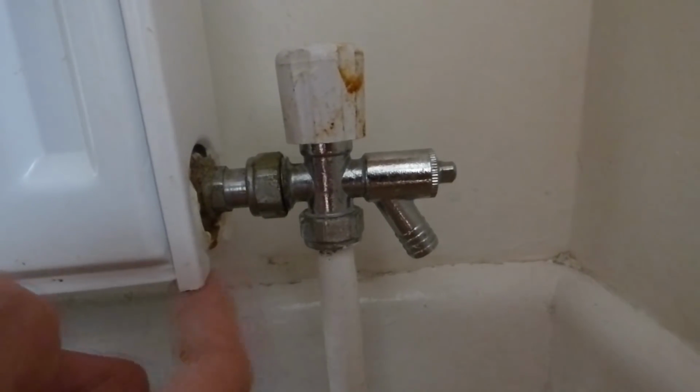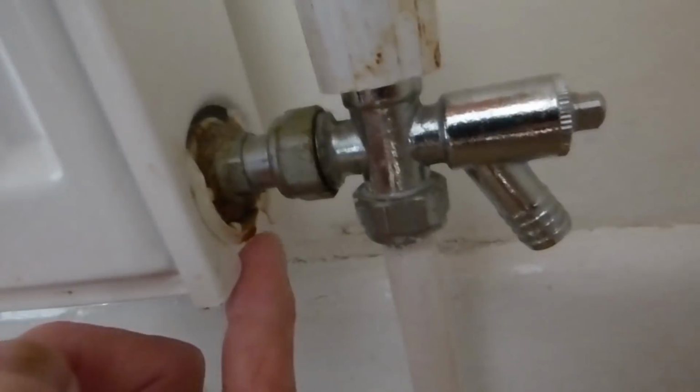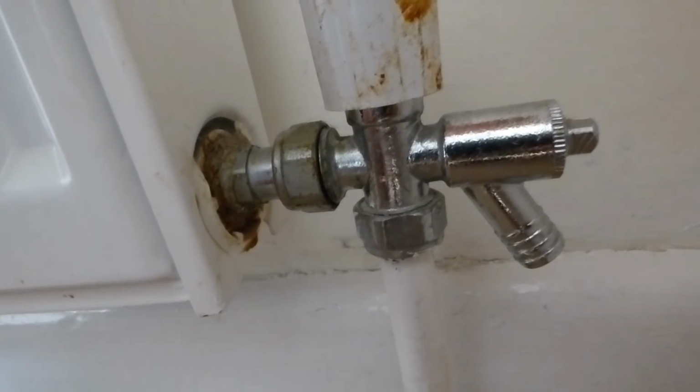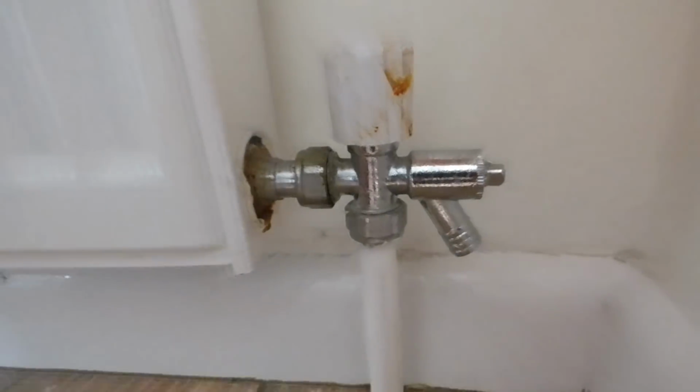I mean, as you can see on this rad, if you look round there, you can see this one has actually been leaking out of the joint where it goes into the radiator. You can see the brown rusty stain. Alright, so you can see exactly what's going on if you really look closely, and you will find a lot of leaks are on radiators, believe me.